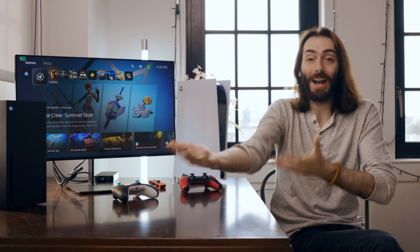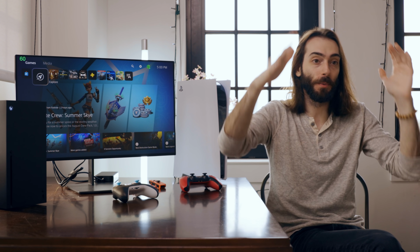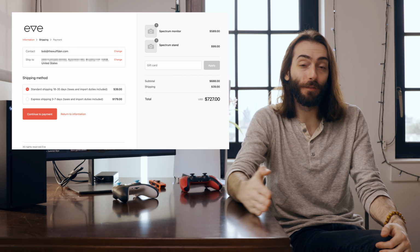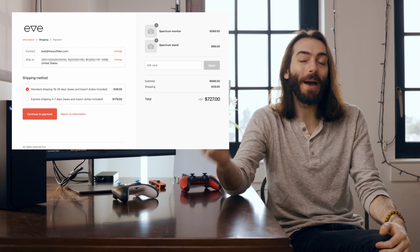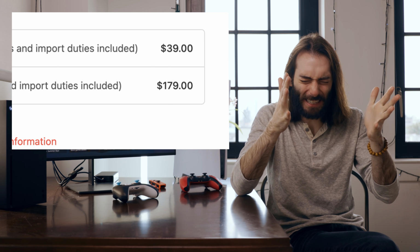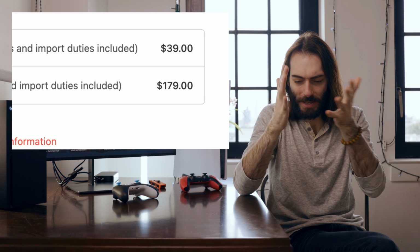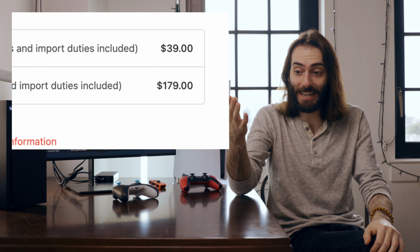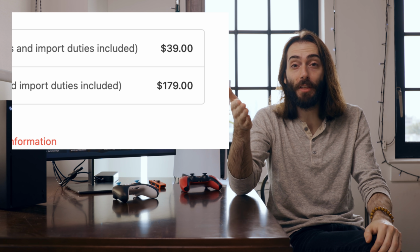The new consoles just came out, and HDMI 2.1 was the big buzzword. So I decided to pre-order one back in November, and it was $100 down back then. I had the privilege of fulfilling the rest of my purchase back in June. I also selected the $179 shipping because I wanted to be one of the first to get a video out about this, and it was either that or have it sit in a shipping container for over a month.